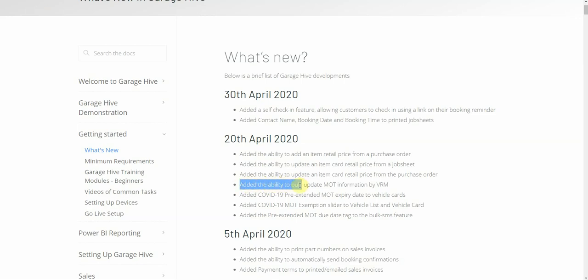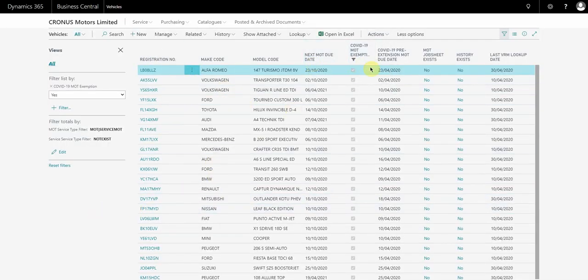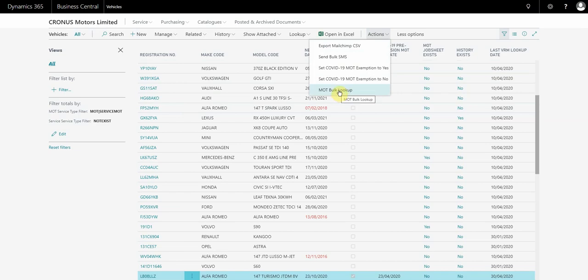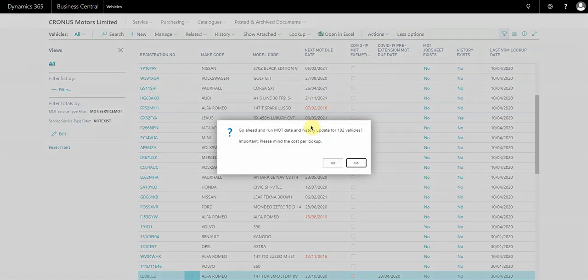We added the ability to bulk update MOT information. So from your vehicle list, it's quite a similar feature, but from your vehicle list, you can filter a range of vehicles, and under actions, you have MOT bulk lookup. So what this will do, all of the vehicles that you have filtered to, it will go ahead and update the MOT date en masse for you.